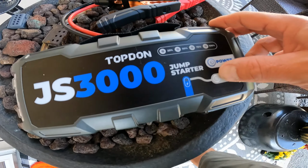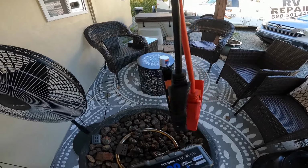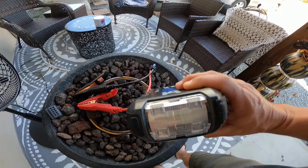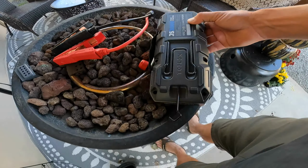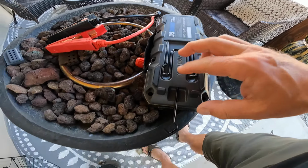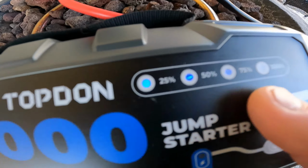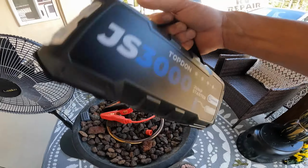I just wanted to show you this real quick. JS3000 jumper. And it's pretty cool because I like the fact that you can actually take the cables right off it and use it as a light. We had this LED light on for like a week and it didn't shut off. I'm telling you, during the whole hurricane here, this thing worked great. It's a jump starter too, but you can hang it up. You can fold it out. It's got all kinds of stands. It tells your power levels and stuff. It's got a handle. They kind of thought of everything on this thing.